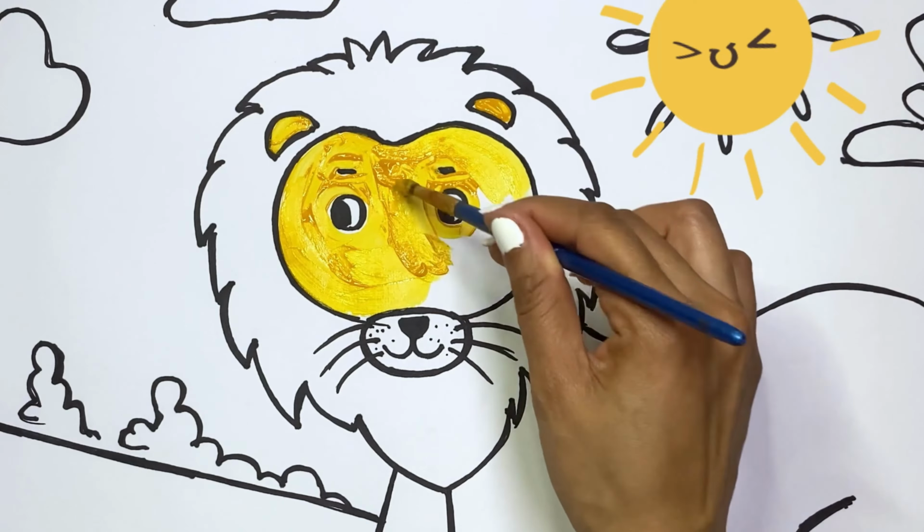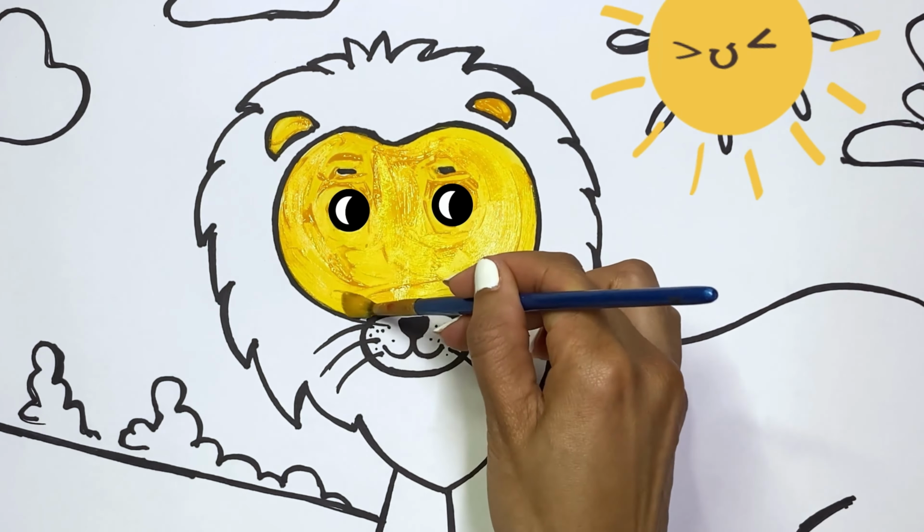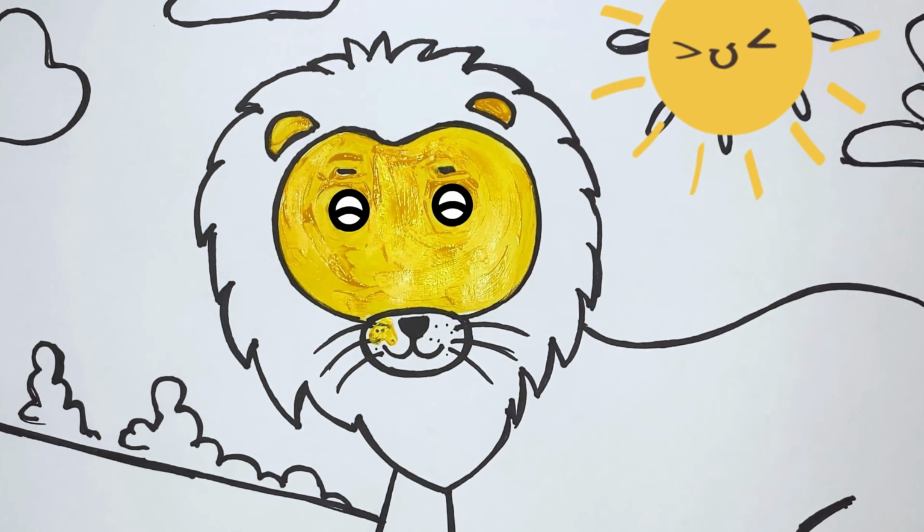Lions are living in Africa, and they are wild animals. Do you love lions? Yellow.